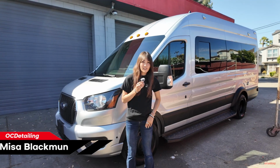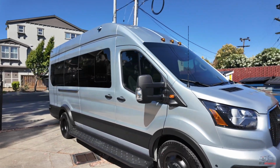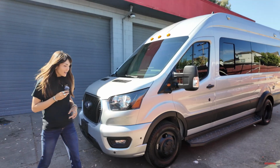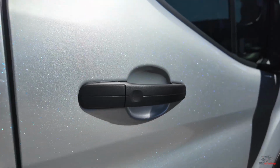And now we have the finished product for this cargo van. We did that full Dyno Prism. As you can see, we've got that nice little sparkle going on. It really makes it pop in comparison to the other ones that we've seen. And we also did that full powder coating. So now we have these awesome satin black wheels. We did the full coating on top of everything.